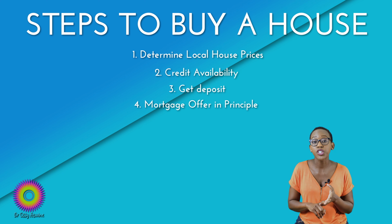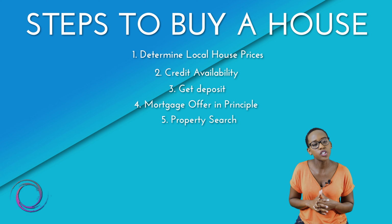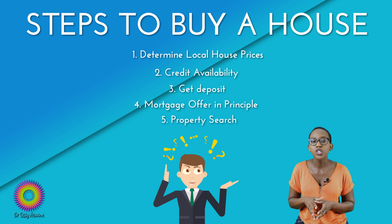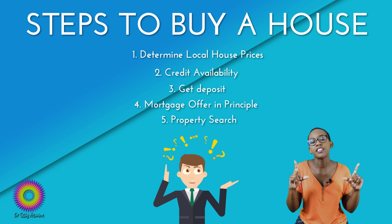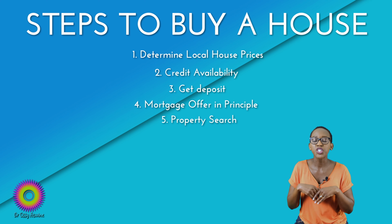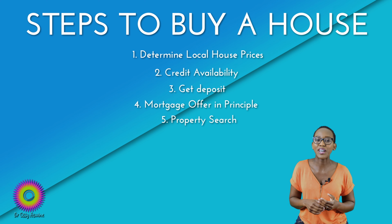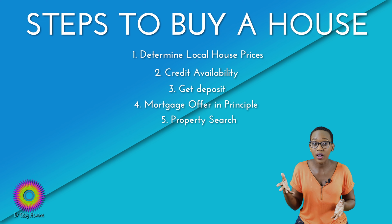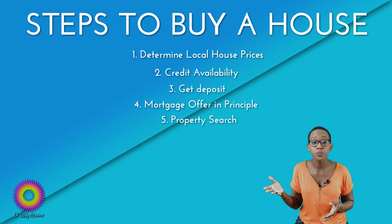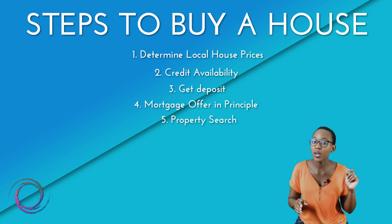So after you've got a mortgage offer in principle, then you can start looking for the house. Most estate agents are not going to take you seriously if you don't have a mortgage offer in principle. It's a certificate that says, okay, this bank is willing to give this person this amount of money. So when you go to look for houses, you can show it and they'll say, okay, fine, you can view the house. Most of the time they don't mind, but if you have it, then you look more serious and they'll take you more seriously.